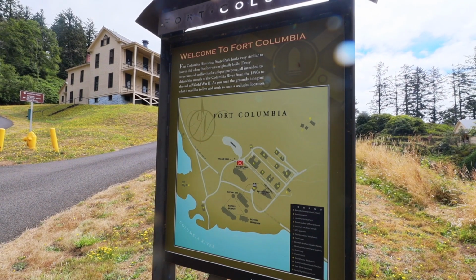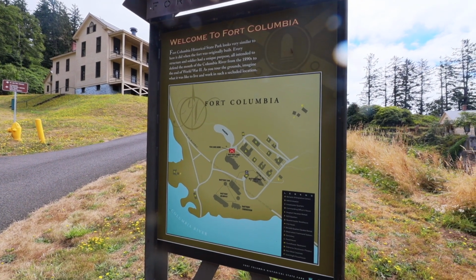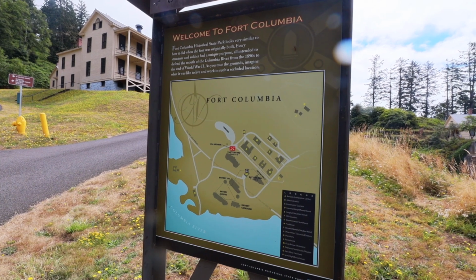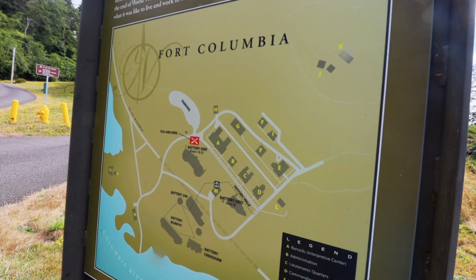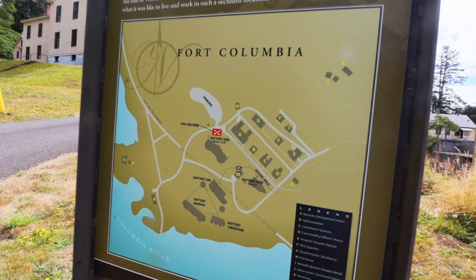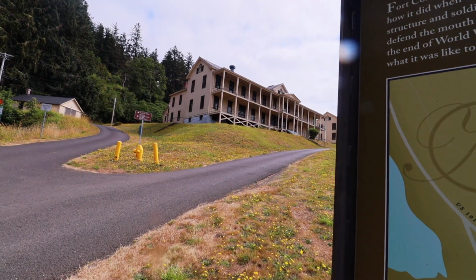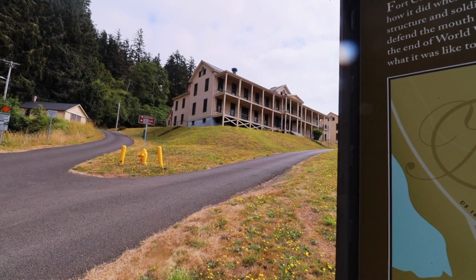Here at Fort Columbia, they have one of the most complete assemblies of buildings that were used at the time of this being a fort. It's pretty interesting because this is said to be looking very similar to what it did at the time of its use. And you can find here a map that has all of the different buildings highlighted, and then also the battery itself. So ahead of us, we see A, which is right here. Now, this would have been the barracks, and now it is the interpretive center here. So we're going to try to go inside and see if they have any patches also.